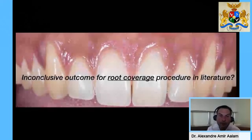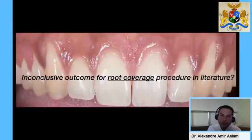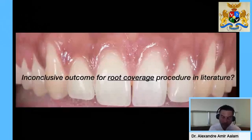So the confusion came here is that if we have such a wonderful treatment concept, treatment modality in the literature and in vitro especially, why in mucogingival surgery the literature isn't conclusive? Because going back again into the literature and reading every paper that was published before, the results were not conclusive. It was more or less a hit and miss, and we did not know why some of the articles were providing good results and some of the papers were presenting not so good of a result.